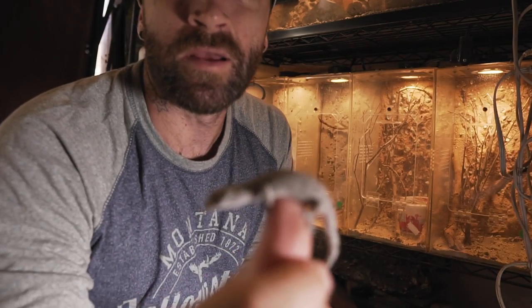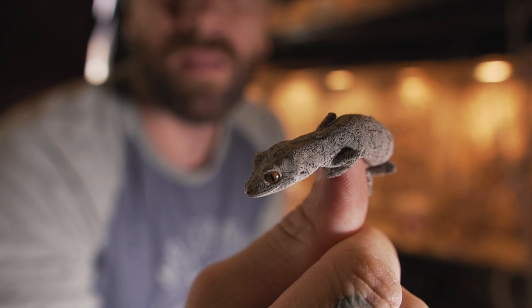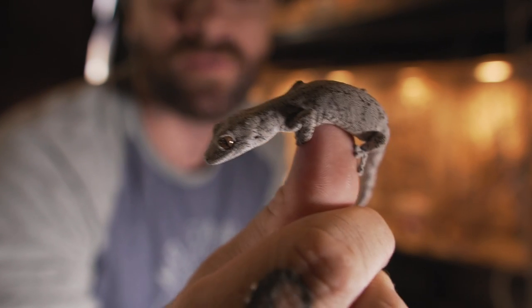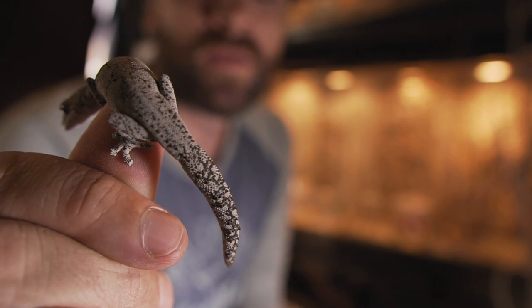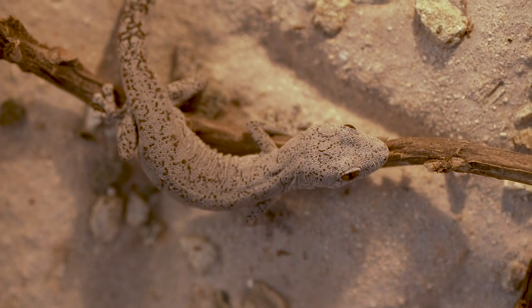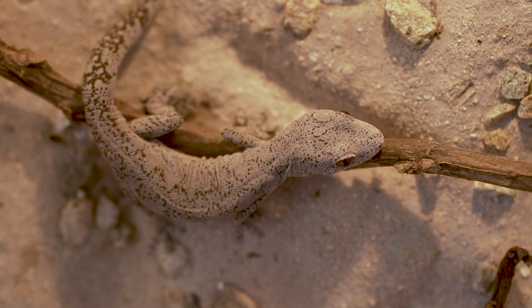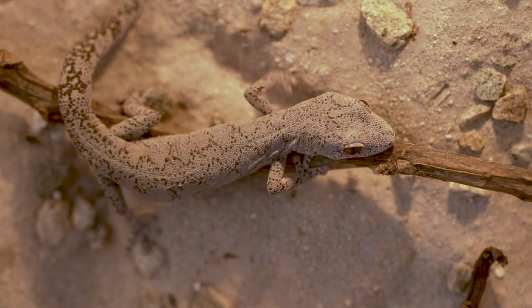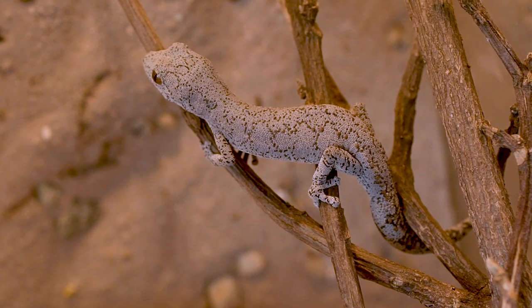So this is Strophurus intermedius. She's a chunky girl. When they're out and active and hunting, they have red eyes. Really cool. These guys don't have really spiny tails. You can see the remnants of spines, or the beginning of spines, I guess. But they don't have a lot of spines like a lot of the other species do. They are beautiful because they have this really neat reticulated black pattern on their backs. Yep, Strophurus intermedius.